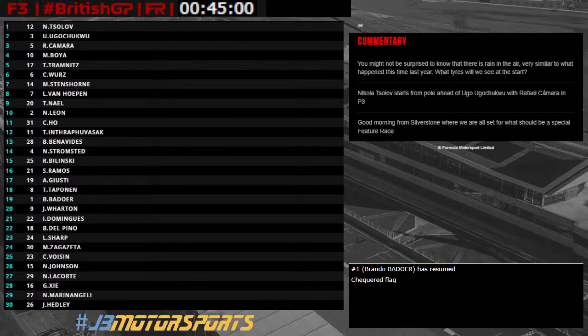Well, Callum Voisin, starting towards the back, has decided he's going to stay on the slick tyres. We may see drivers coming into pit lane at the end of the formation lap, which is only 2 minutes away. If they've done a formation lap and feel, you know what, the conditions, this is not good enough for the tyre I'm on, they can come into pit lane and change that, and that's what we saw last year. But it looks like the 3 main championship contenders at this stage, Rafa Kamara, Tim Tramnitz, Nicholas Solov, they're split by 29 points on the inside of the front 3 rows, have all gone with the same tyre, and that's the slick. And it's not been wet around here all weekend.